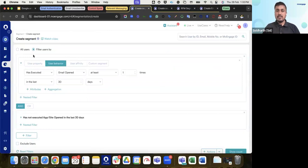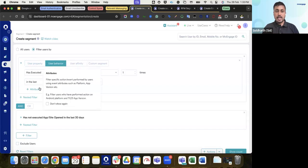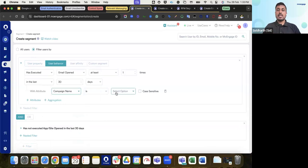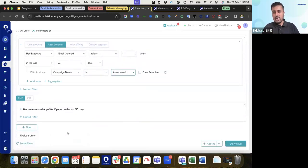Any CRM tool out there would be able to create these basic segmentation filters. The filters would be something like, you target users who have executed, or maybe opened, an email in the last 30 days, where the campaign name is abandoned cart, for example, right? And has not opened the mobile application or website. So they have interacted with your email content, but have not opened the website and so on. And there are a lot of variations you can create with simple filters.